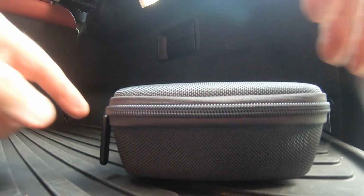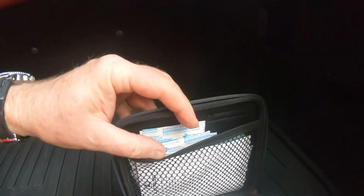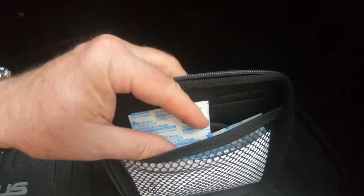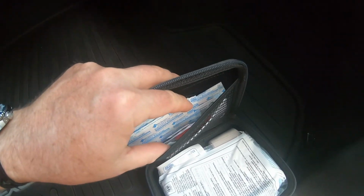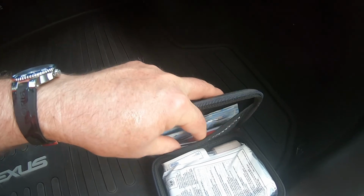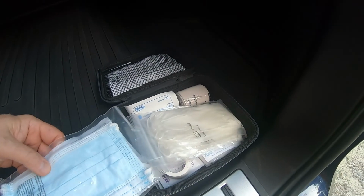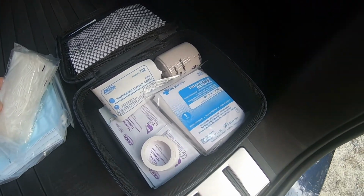Hang on just a second, Leo. I'm going to put you down for a minute. Let me open this up for you. What do we have in here? Oh, man, we got all kinds of stuff. We have Band-Aids. We have, oh wow, that looks like Dr. McCoy's hypodermic. Cool. We really are living in the future. Big bandages, small bandages. Look at all this great stuff.